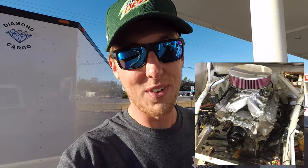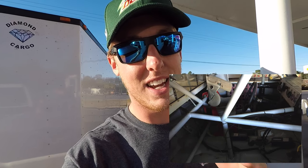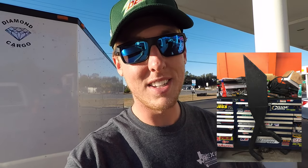Got a call from a guy with a NASCAR truck. This isn't just your everyday old NASCAR. It has an LS1 with a T56 transmission, and it's freaking street legal. I'm telling you, this thing's legit. The chassis is insane. It's got some cool NASCAR exhaust. It was legitimately built for NASCAR and used on NASCAR tracks.